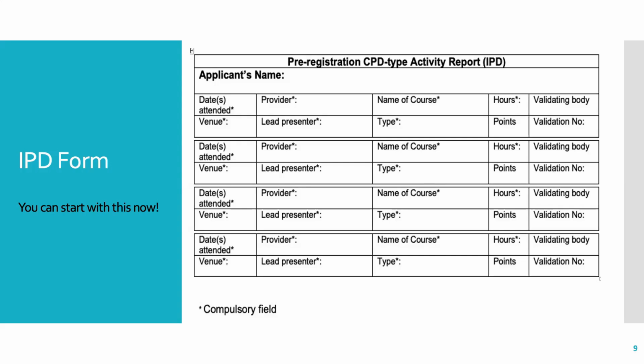And it's important that the reviewers, when you do your application, want to see that you've done these activities, because if you're lazy and you don't do this now, what gives them the security that when you professionally register you're actually going to do CPD? And that is the underlying theme here. So this is a form, pull it out, keep it with you.